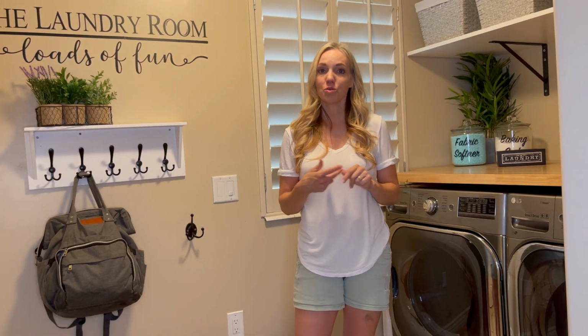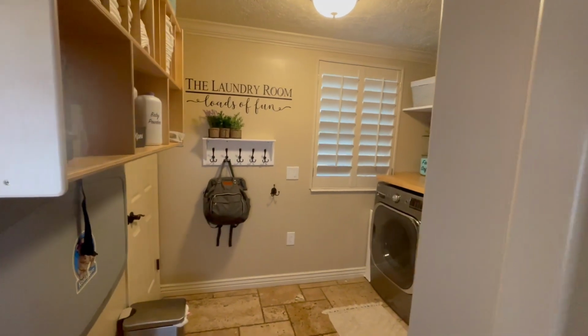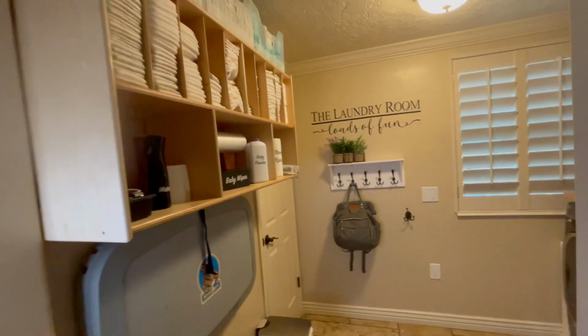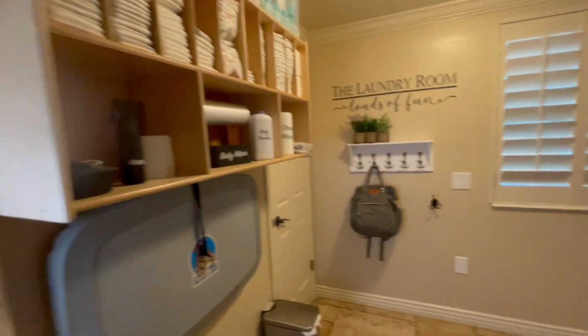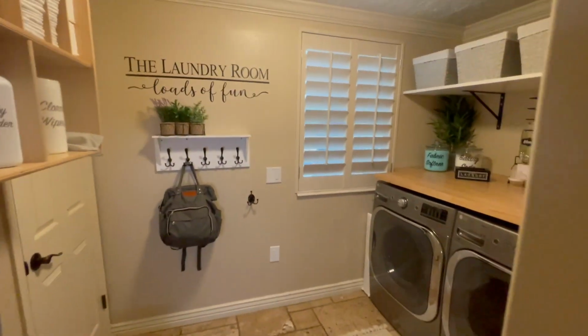Of the new laundry room. Okay, so as you walk in, I still have my changing station over here. And we just painted the walls so that they are much lighter color. I love it so much more.